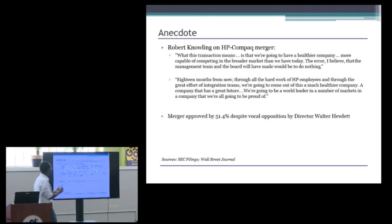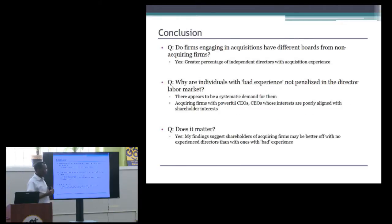He says this transaction means you're going to have a healthier company, more capable of competing in the broader market than you have today, and believes the error would be if they did nothing. And 18 months from now, after a great effort of integration teams, you're going to come out of this a much healthier company, and the merger just got by. So what's really going on?